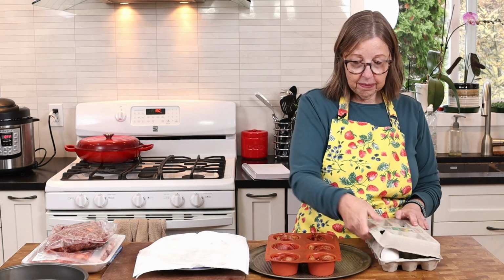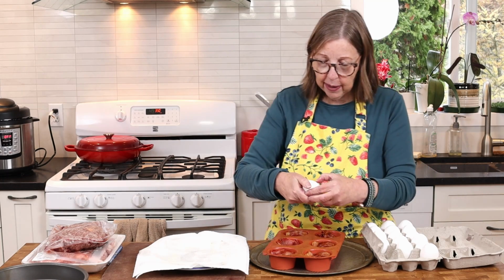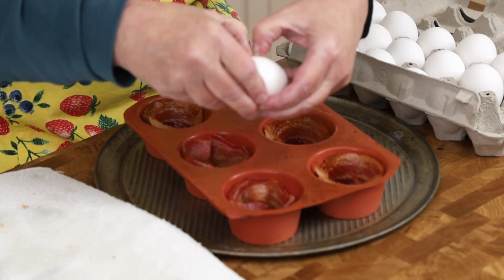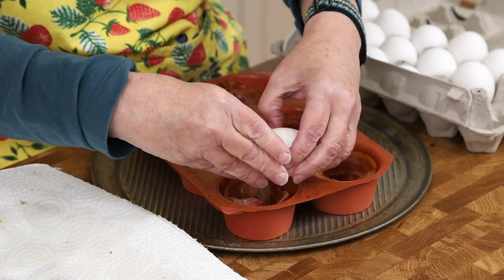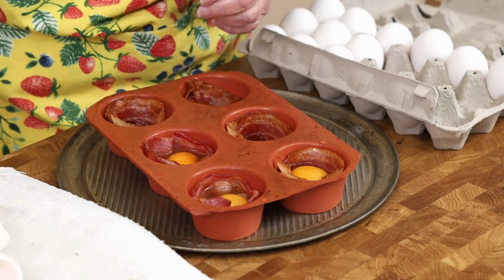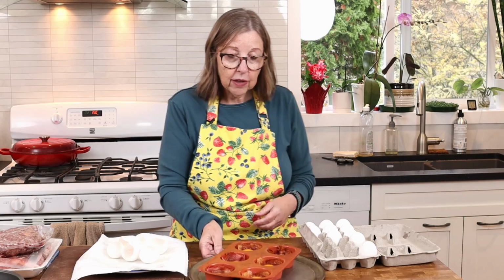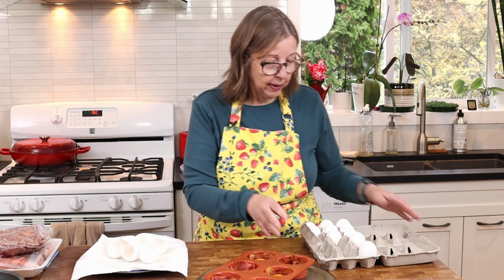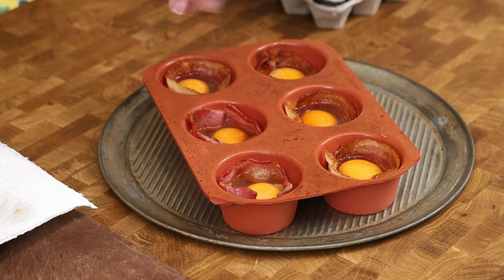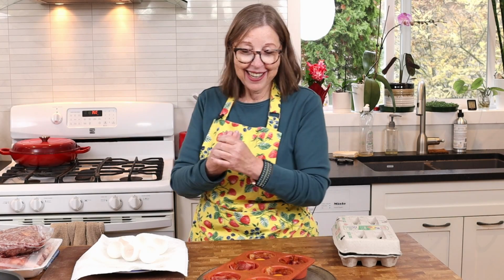And it's truly just so simple. This is a great meal prep egg recipe, bacon and egg recipe, because you can literally just take them out of the fridge. You could warm them up if you like. I often just like eating them like that. Okay, so I'm going to put just a little bit of salt on top of that, and then they'll go in the oven. I'll show them to you later when they come out.